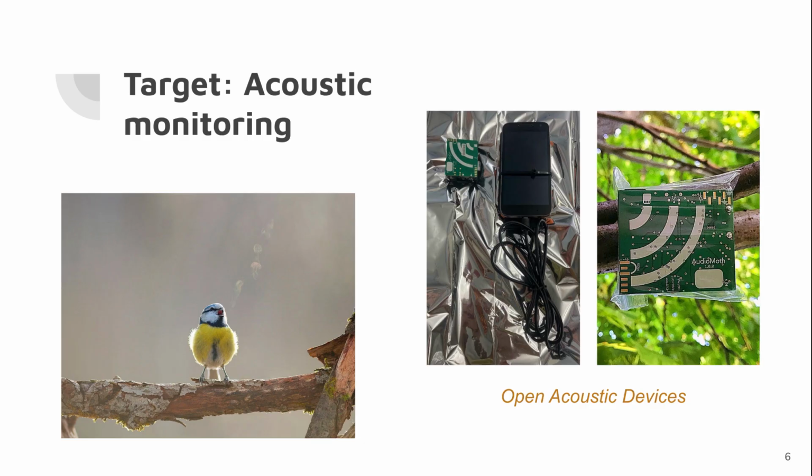We are targeting acoustic monitoring, specifically for bird calls. Previous solutions like Open Acoustics Audio Moth have demonstrated the feasibility of such devices. Additionally, past projects have utilized phones to process data on the device, proving that existing technology can be repurposed effectively for environmental monitoring.